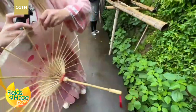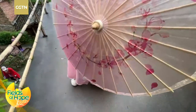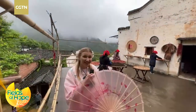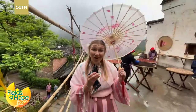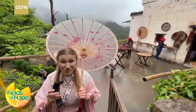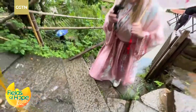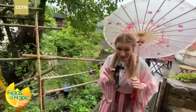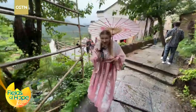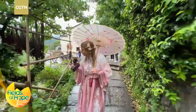Let's take a stroll. I've got my beautiful Hanfu on, and I'll also meet some local craftsmen along the way and see how they have built their lives and bettered their economic situation here in Huangling Village. We're going to continue down this path. It's actually quite a narrow path, so we're going to go very carefully and slowly. It was also raining here recently, so it might be a little bit slippery, but it's created a really beautiful scenic fog effect around the village area.